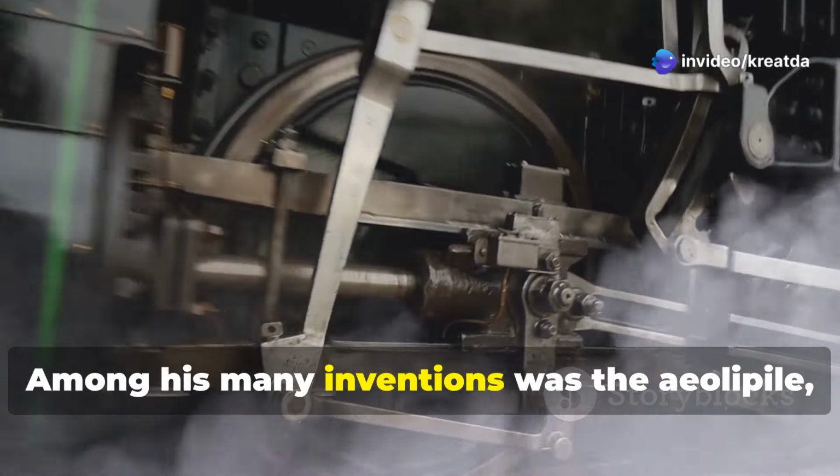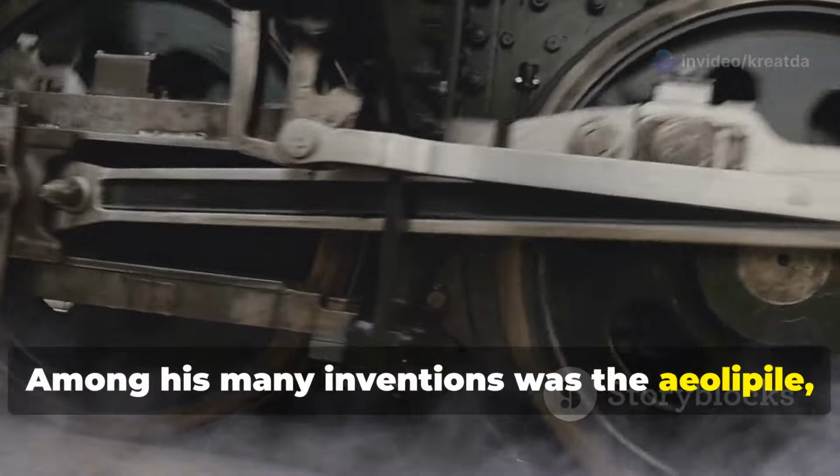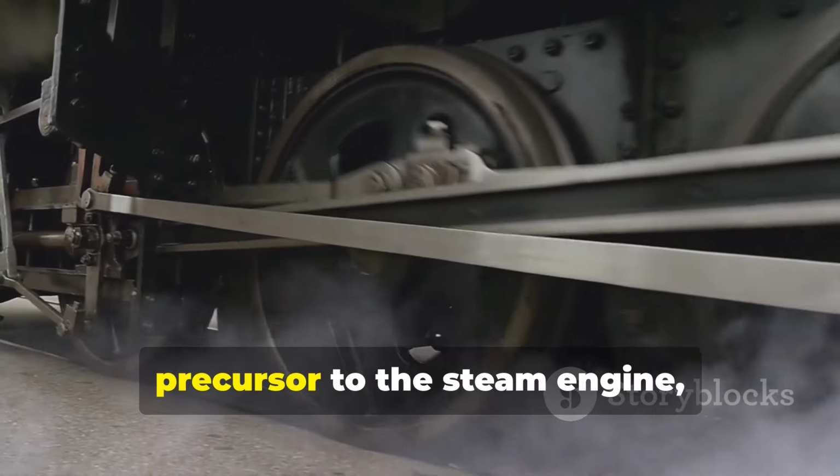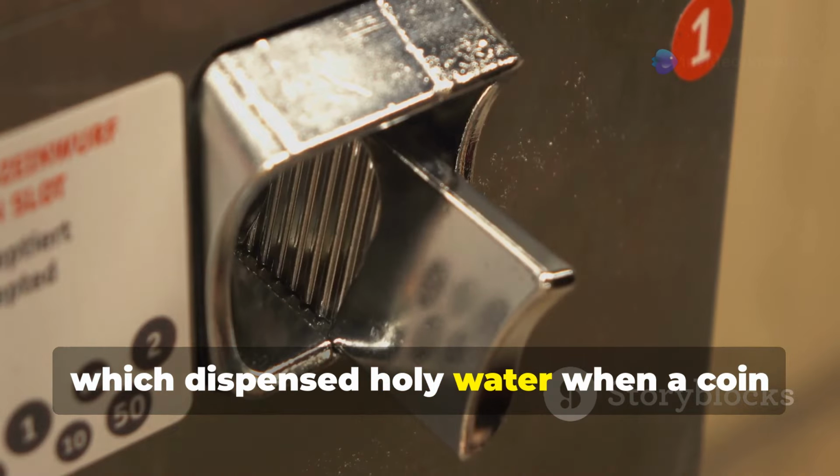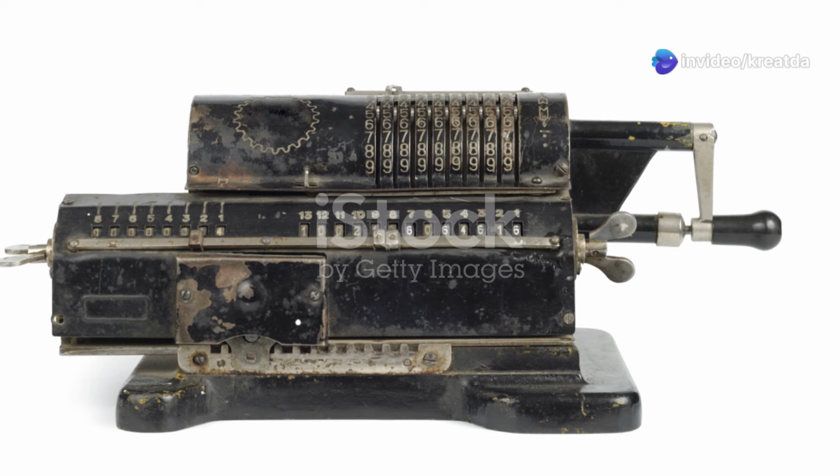Among his many inventions was the aeolipile, a steam-powered device considered a precursor to the steam engine, and the first vending machine, which dispensed holy water when a coin was inserted.